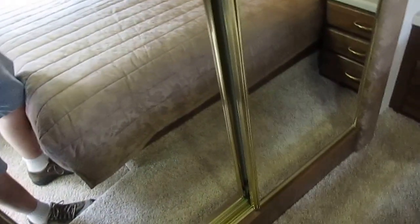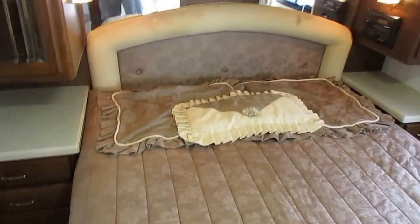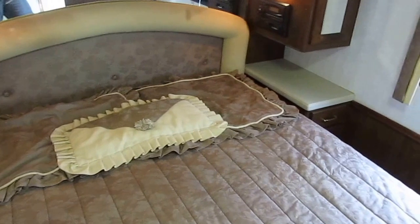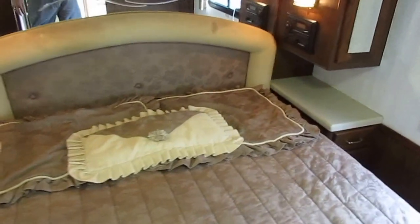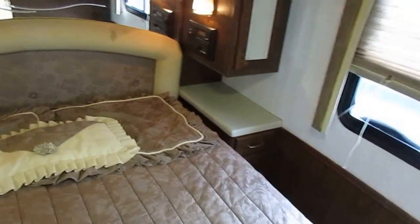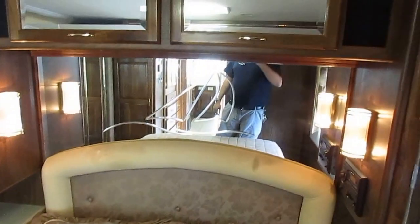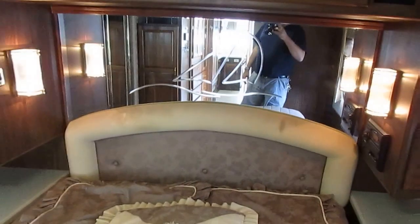Sliding closet door. This is your second slide out, which is right here in the bedroom. Even the nightstands are Corian to match. You know, a lot of places they'll just cheap out and put composite countertops back here for the nightstands, but everything matches. You can tell this was not a cheap motorhome in the day. All the bevel glass, etched glass looks great. There's no cracks in the mirrors anywhere.